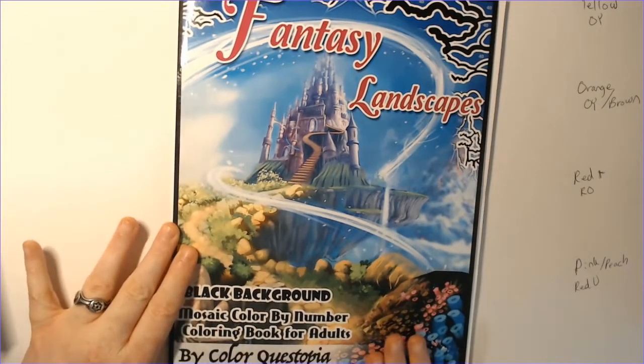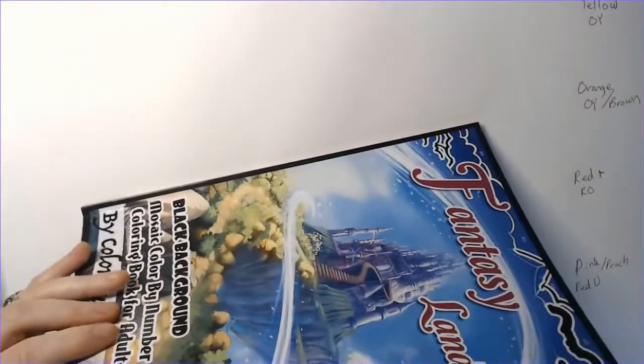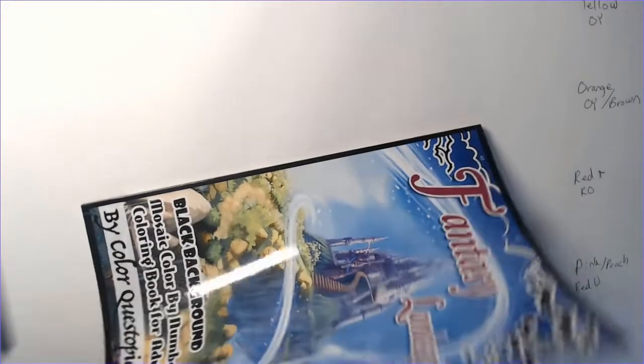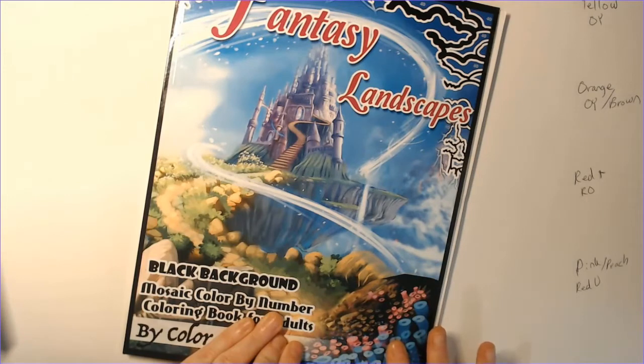You've probably seen this in a flip through this month, Fantasy Landscapes. This is the black background by Questopia. I'd started the very first page when I first got the book just to try it out, and then kind of just abandoned it. It's a very complex book in that there are a lot of small areas, and this is their 50 color palette, not their newest one.